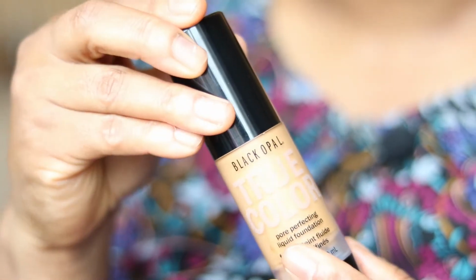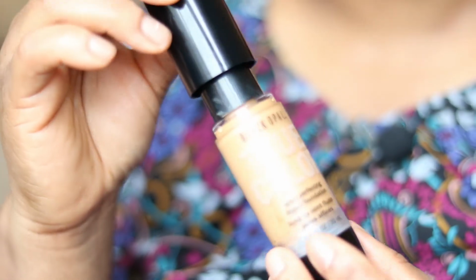The other foundation that I really like, now this one is also a medium matte foundation, and it is the Black Opal, and this one is called the True Color Pore Perfecting Liquid Foundation. Now it says it's a matte finish and it's light to medium coverage. I actually would say this is more of a medium to full coverage, because this is really full coverage. However, it's also really good for a matte finish, as it says.